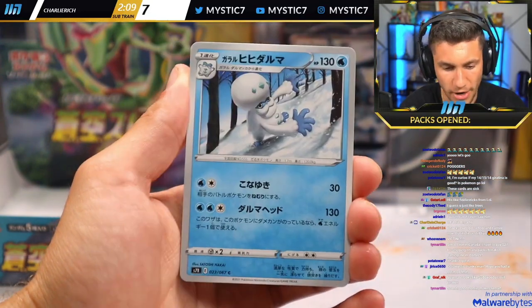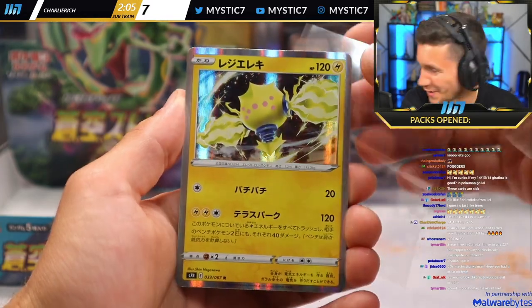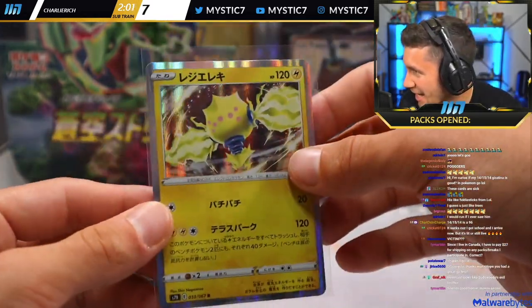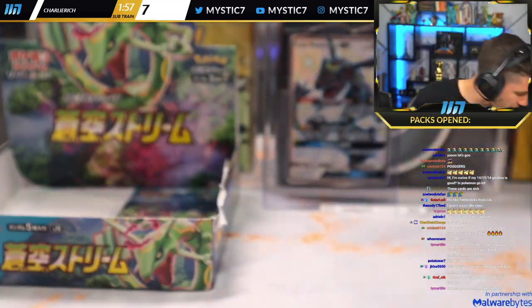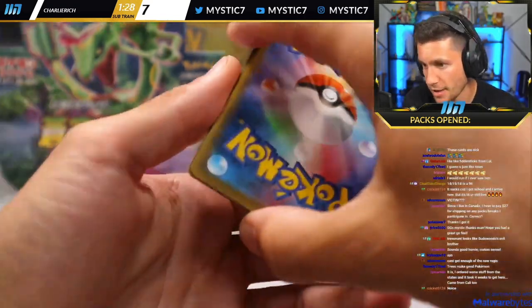Flaffy, Trainer. Bam, it's Regieleki. Look at this beaut. Regieleki. Nice, I love that. Again, this is the first ever set that Regieleki and Regidrago have ever been featured in.